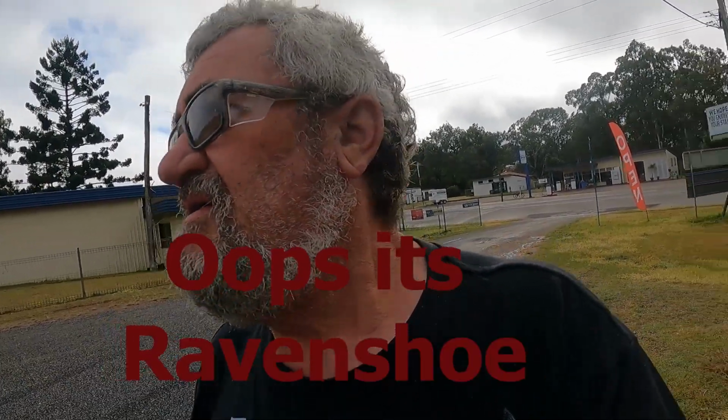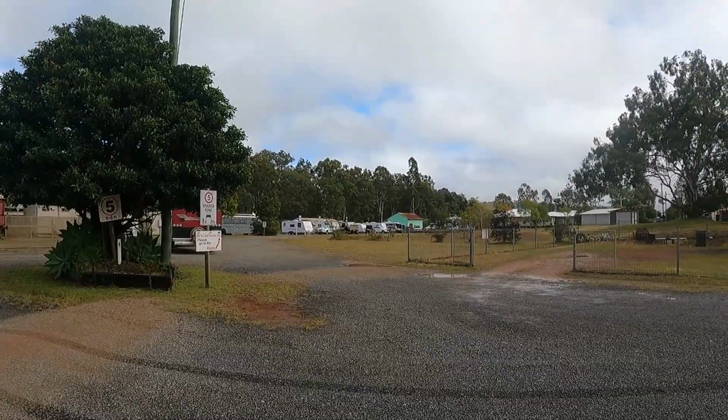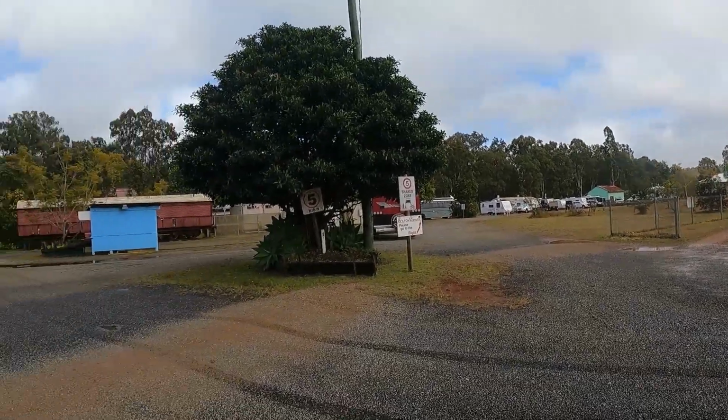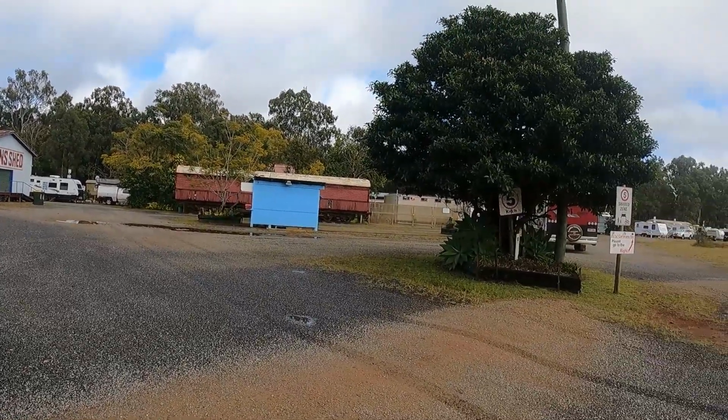Okay, we're set up at the Ravenshoe Railway Caravan Park, and it's quite a quirky little caravan park. It's all the old rail sheds and sidings and actual railway station that was Ravensworth's back in the day of the timber cutting. And what the town has done, they've turned it into a caravan park. It has about 50 sites. It is first in, best dressed. You can't book a site, which is really good, I think.